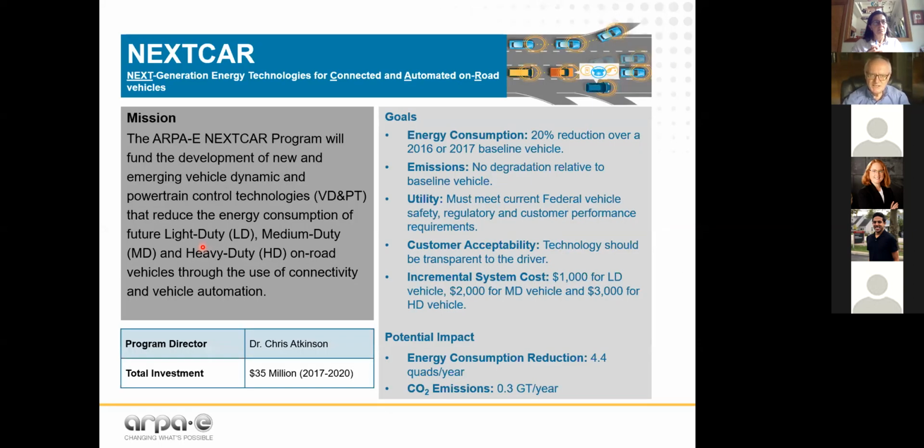So we initiated NEXTCAR in 2017. It was $35 million of federal funding and about an extra $10 million in cost share program. And the idea is that there is a significant potential energy emissions reduction in the United States. We consumed last year, as Lawrence Livermore stated in the Sankey diagram, 100.2 quadrillion BTUs per year. It's a silly unit, I know, but it's the unit that the DOE uses.